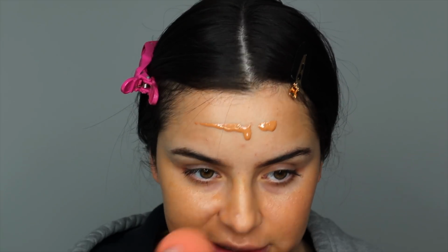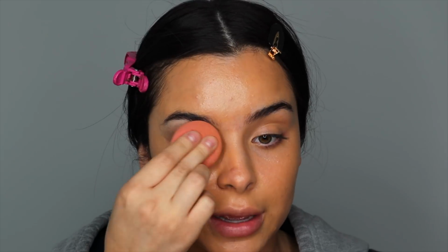Okay, this is actually really nice. Like it smells really nice. Wait, oh my god, I look actually orange. I am confusion. This is a pretty good coverage though, for a serum. I look crazy right now. Oh my gosh, don't mind me. My lighting is looking a little funky right now. Let me go turn on my light.